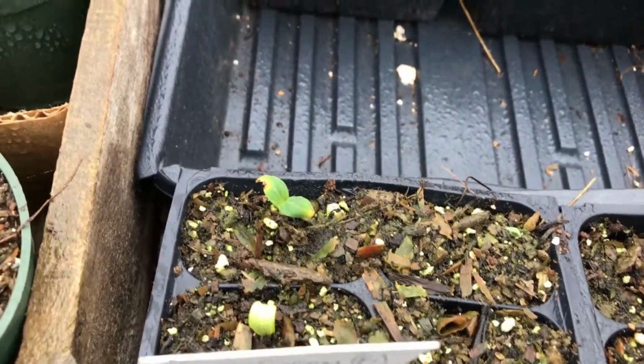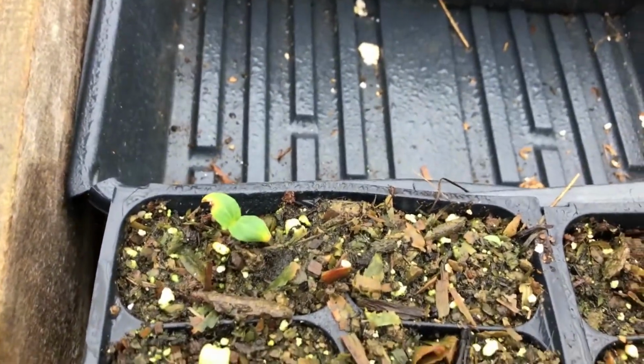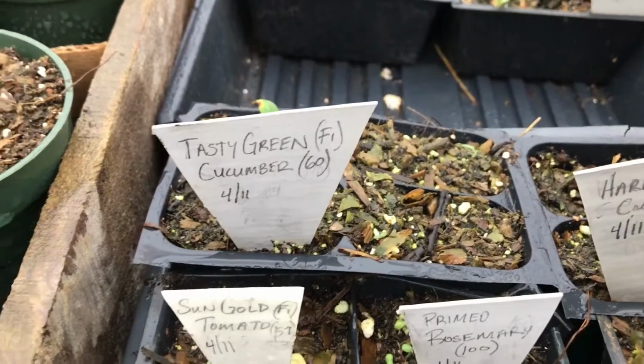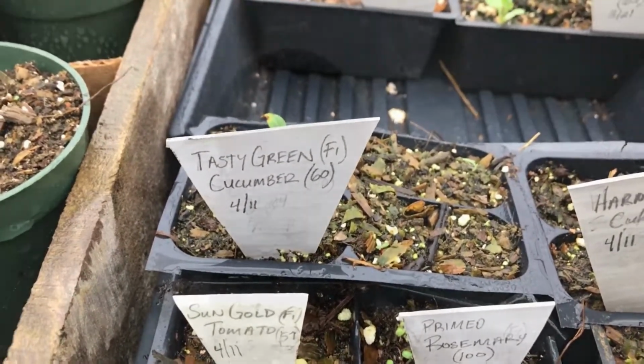It could just be that they're slow, because there's another one coming up there. It wasn't there yesterday. But either way, I don't like that. Slow germination is not my favorite. So that's definitely a consideration when buying seeds. One of the reasons I trial new varieties.